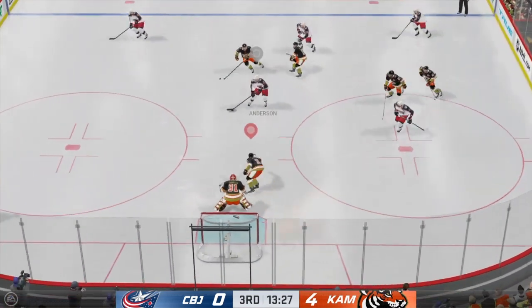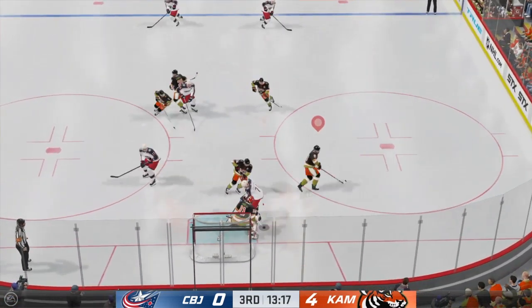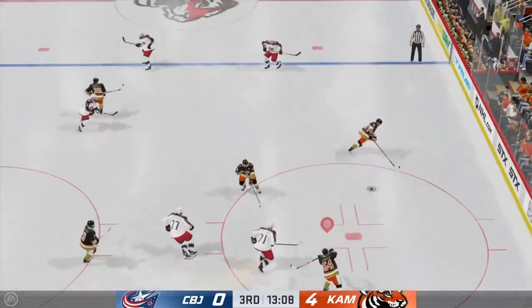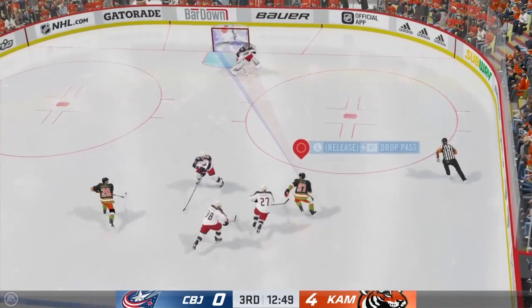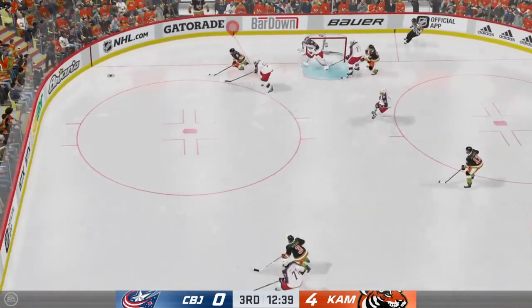Columbus, oh no. Big stop. No room for that one, cover to get it through. The neutral zone, moving the puck along the side. Look out, a 2-on-1. What was that?